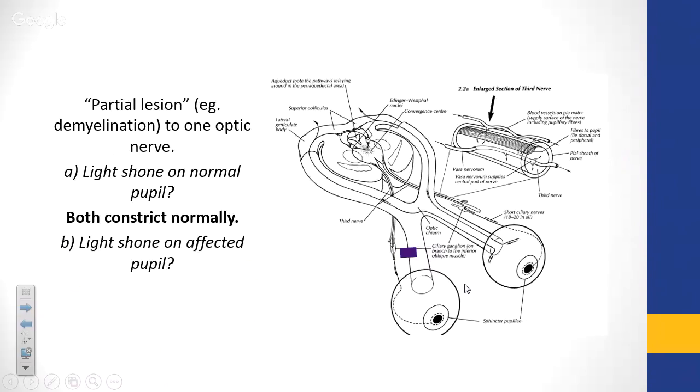So what happens if you shine light in the affected pupil? Yeah, good. So what would happen if you did the swinging test? It would relatively dilate. Yeah, good. So you'd have a Marcus Gunn pupil for the same reason, right? So because your CN2 is giving you less light.